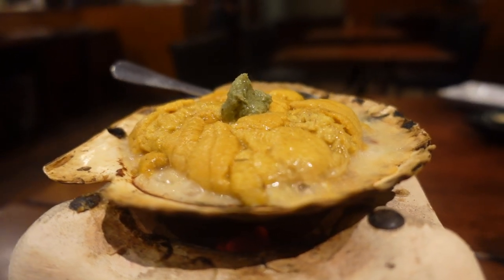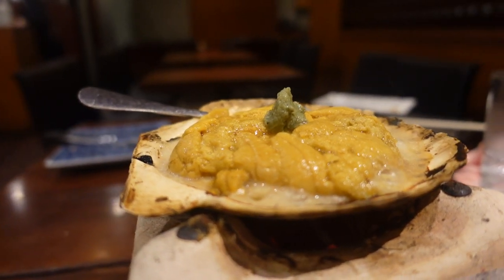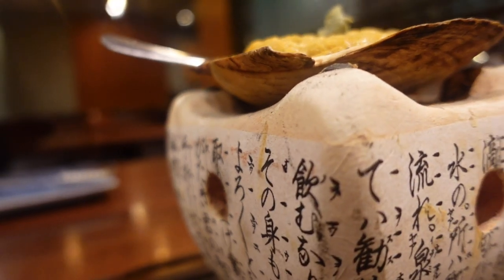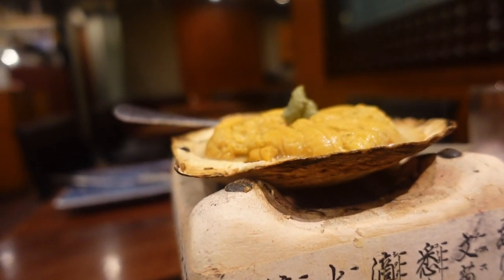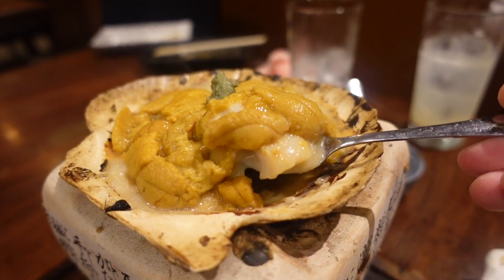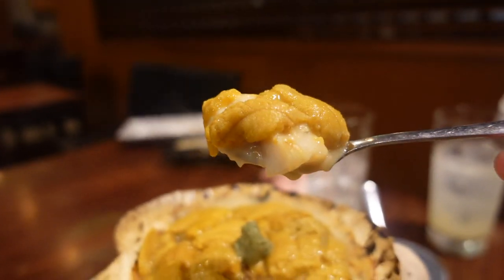Look at the golden shine this shell has. There's so much sea urchin laid on top of it. This is a creamy gratin comprised of sea urchins and scallops. The gratin was especially delicious because it contained the umami from the scallops. Not to mention, the creamy texture of the dish was amazing as well.